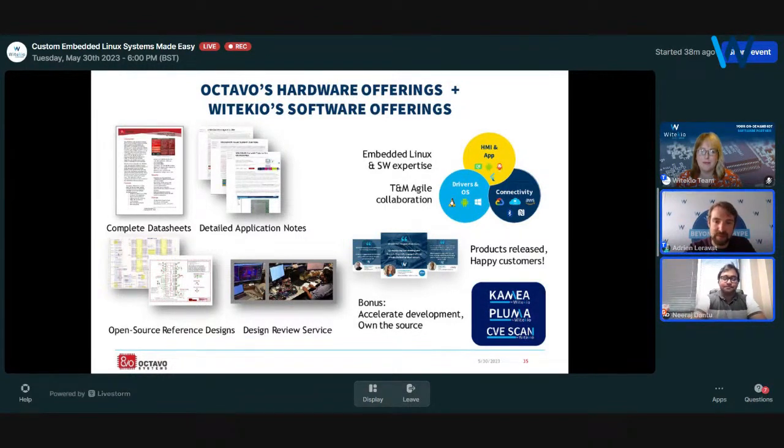On the Witekio side, so that's what we mentioned. Our expertise is in embedded systems. We work a lot with embedded Linux. That's basically the key technology that we're using, and MCU a lot as well, working on the application and all the software stack. We work in a time and material agile collaboration, so that we can provide deliveries all along the journey and have constant feedback. Delivering and having happy customers is also part of the goal for sure.